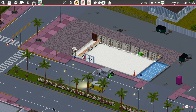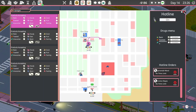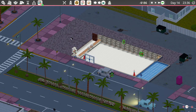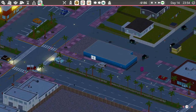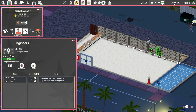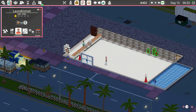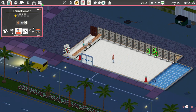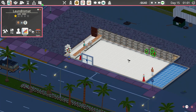I'm actually half tempted to open this place up in the morning with nothing in there. Be the worst laundromat ever. But it'll work. Yeah, our engineer's got nothing to do. You know, why not? Let's just open up this horrible laundromat because we got product for them to sell in the morning. That's all that matters. Horrible excuse for a laundromat.